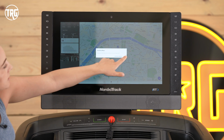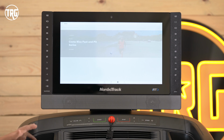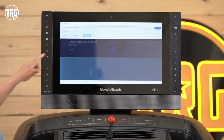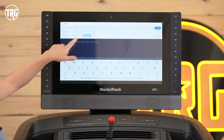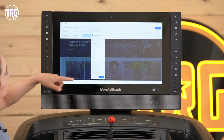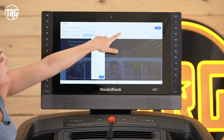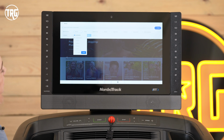And the browse button is where you can then search for specific classes. So there's a search bar up here where you can type in different things, maybe search for a specific trainer or location. And then there's also these filters, so you can filter through to see all the different instructors, the different workout types available to take. You can choose your intensity level, target area, the continent, because they're filmed on every continent, the duration.